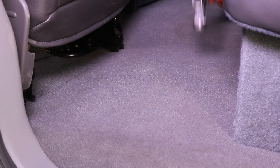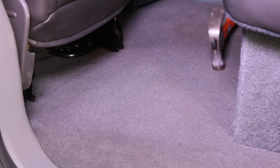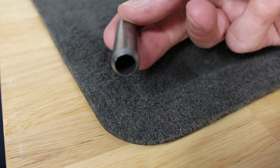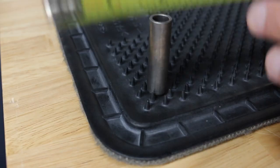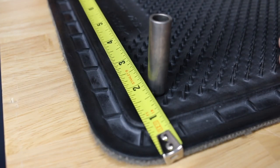Your hammer should bounce where it's safe and make a thunk like this where it's not. Figure out where it's safe for both anchors. To use the provided hole cutter, measure approximately 2 inches in from both sides. Then use either a hammer and a wood block, or twist the cutter by hand to cut the hole.